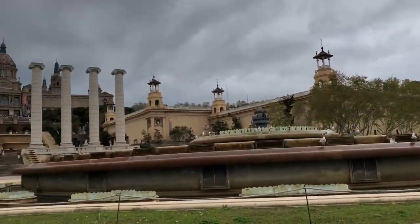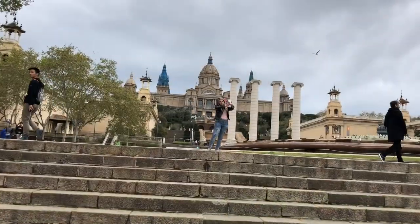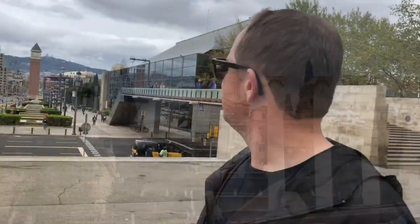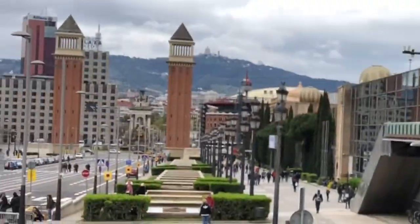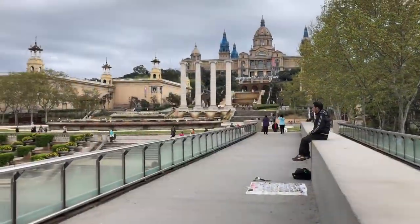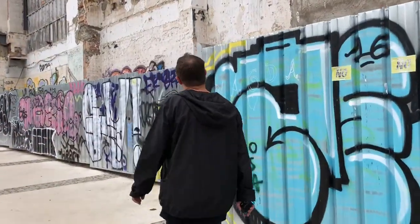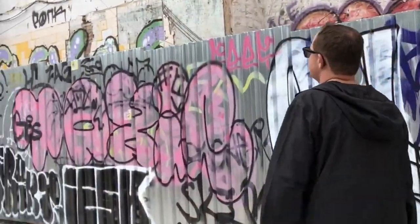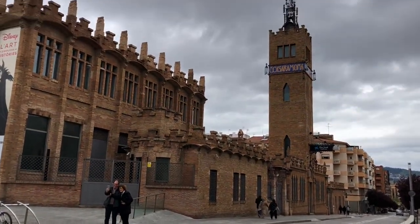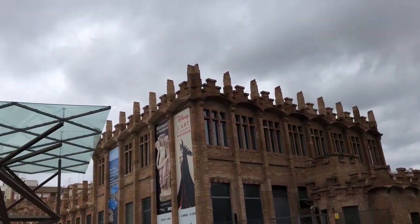National Museum of Catalonia. We have the Plaza de España. I'm in Barcelona right now, and we're crossing through these elevated skywalks to go to Plaza. This is the CaixaForum, built out of an old factory.